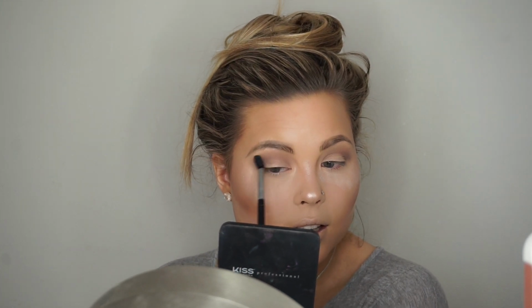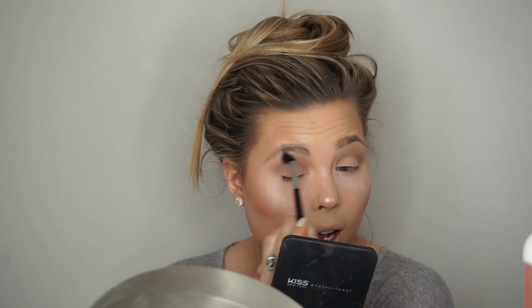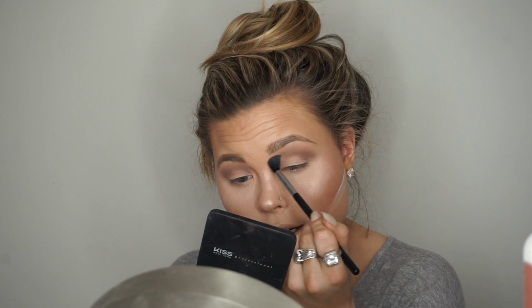Now with matte colors, this is the thing. You really have to blend them. Matte colors can very easily become patchy. They can very easily just turn into a hot mess. You really do have to blend, and make sure your eye is really stretched, and give it a little bit of pressure. Shimmer bounces back light, so it's way more forgiving, whereas matte absorbs light, so it shows every little freaking detail. So make sure your eyes are really well primed and prepped, and that you're blending for basically 500 hours and then another 500.